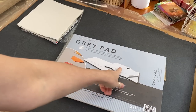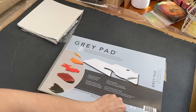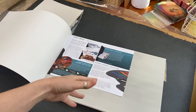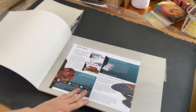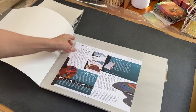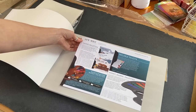So I started using the paper palettes, and they're much, much easier for me. And the grey just gives you a bit of help when you're mixing tonal values. And I've never used a grey one before, so I thought I'd give it a go. I've been meaning to try it for, gosh, a number of months now. But I bought the New Wave one. Never heard of New Wave before, New Wave Fine Art.